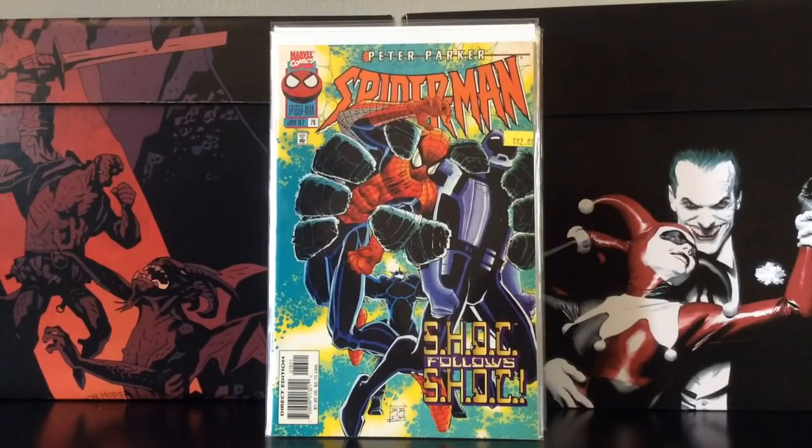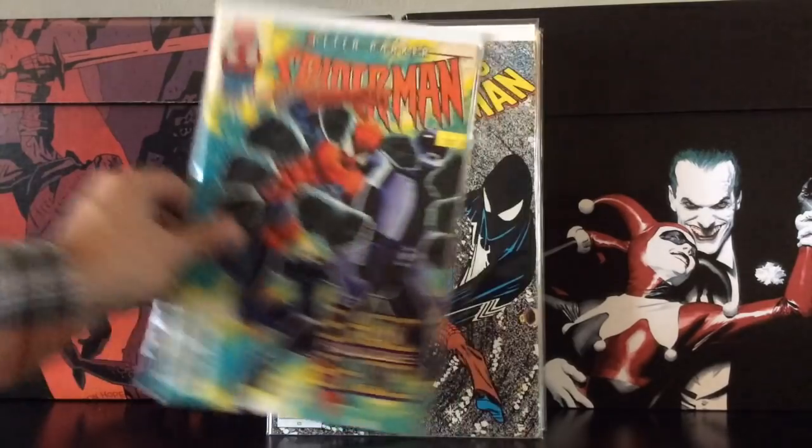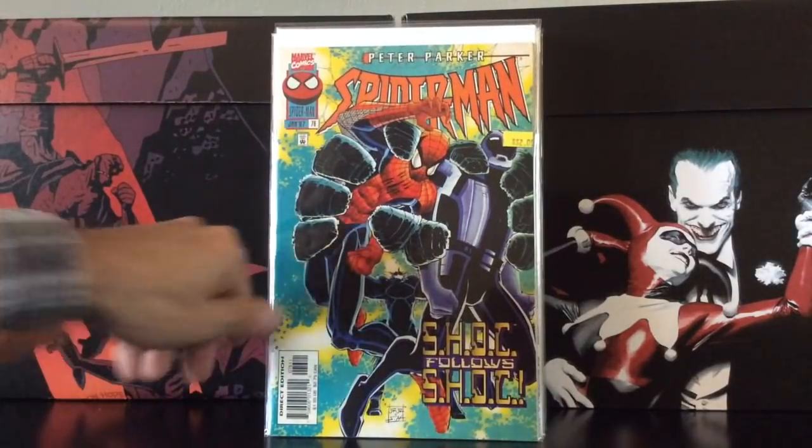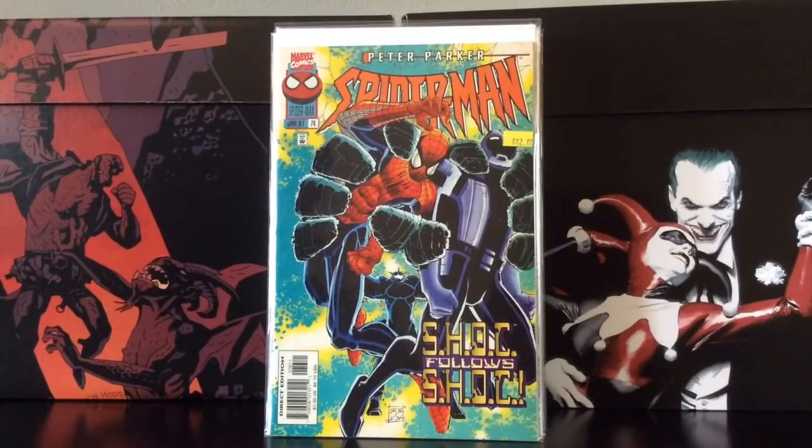And the current hot book, I guess, Peter Parker number 76. A book that I just gave away to my cousins about last week, actually. Every year my cousin comes up and I give him a short box of comics for Christmas, and this was among them. But I ended up picking this up just yesterday for $2. And I guess this is going to feature the first appearance of some villain that might be in the new Morbius movie. Who knows?